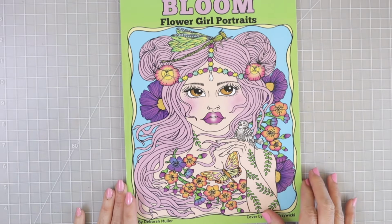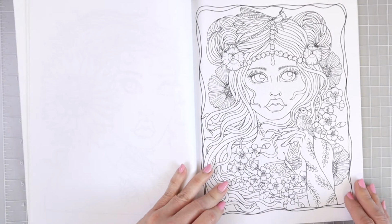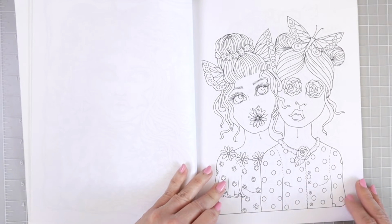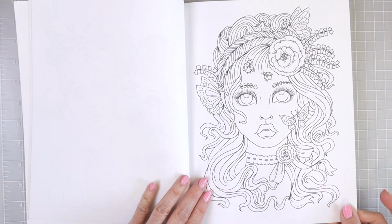This one is by Deborah Muller, and it is called Bloom. This one is an Amazon printed book, but she does also have an Etsy shop where you could purchase her books in PDF form and print them out on any paper that you'd like to. But the images in here are just so beautiful. I mean, look at this one.